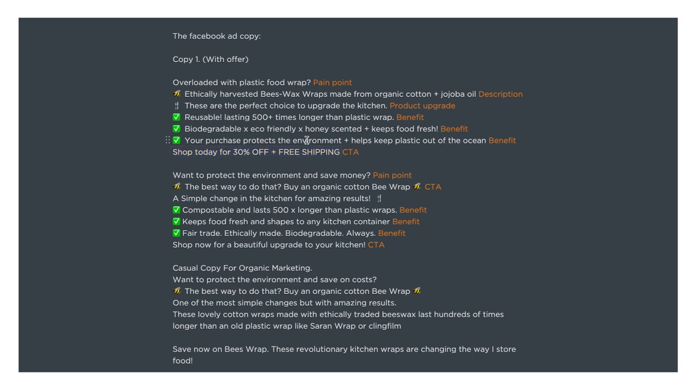Okay, let's have a look at the second one. Want to protect the environment and save money? The best way to do that: buy organic cotton bee wrap. A simple change in the kitchen for amazing results. Compostable and lasts 500 times longer than plastic wraps. Keeps food fresh and shapes to any kitchen container. Fair trade, ethically made, biodegradable always. Shop now for a beautiful upgrade to your kitchen.